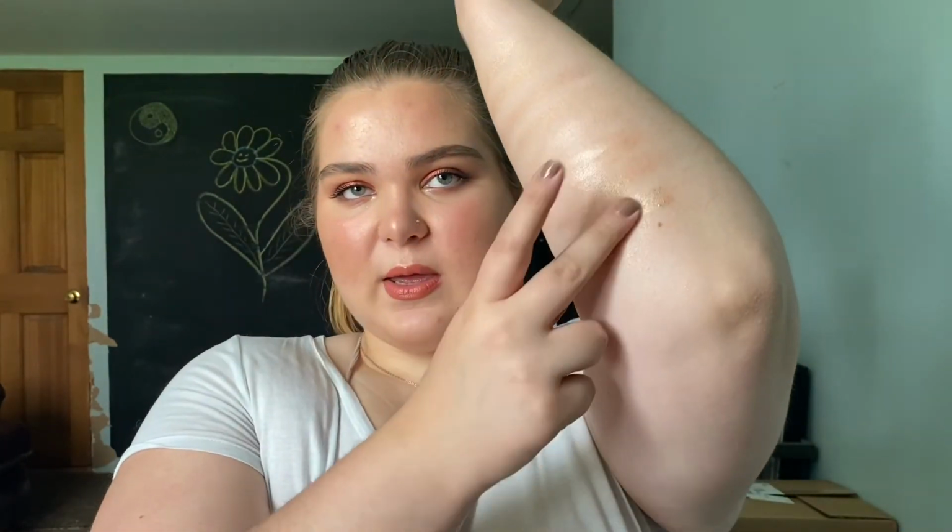And then last but not least in my highlighter collection, the most recent addition is the Hourglass Vanish Highlighter Stick, and this is the shade Champagne Flash, and like the name says, it is a champagne highlight. This formula is very new to me. It is pretty oily. I would say the formula is actually pretty similar to the iconic highlight, but I prefer this one a lot more. That is my highlighter collection. That is all 20 highlighters that I have in my collection.